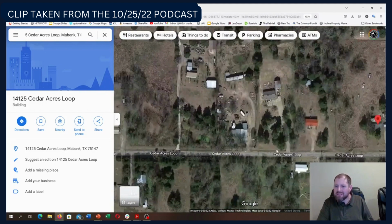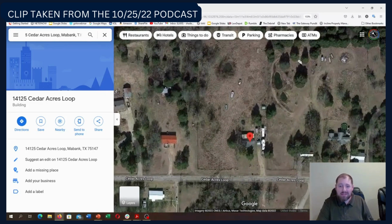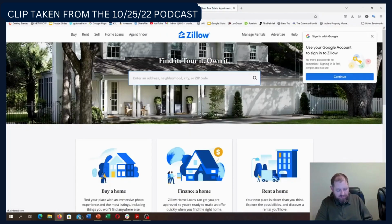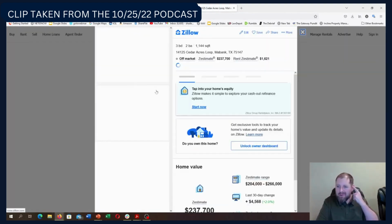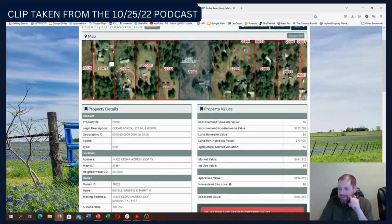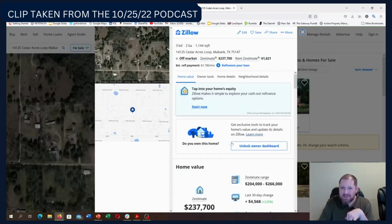But yeah, so you can see it's a nice usable lot. Grab that address down there below real quick and let's check it out on Zillow. Value: $237,000 is what they're estimating it at. Yeah, that is a pretty good value there. 3-bedroom, 2-bath, 1,400 square feet.